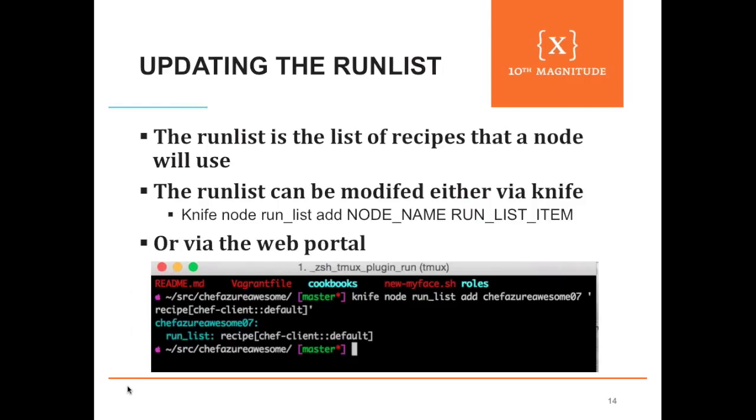So now we talked about the run list. So the run list is the list of recipes a node will use. We said, for example, in the case of the role MyFace server, it had a list of recipes that it did. Now, we can modify this run list in a couple different ways. We can do it via knife. So this particular knife command, which is knife node run list add, will let us append a recipe to the end of the run list.